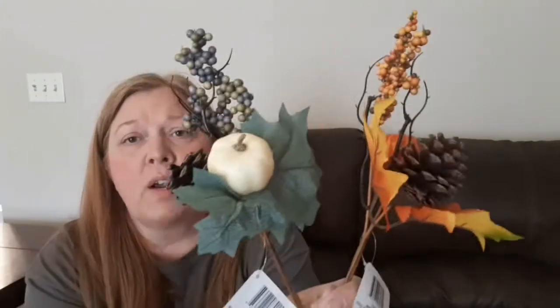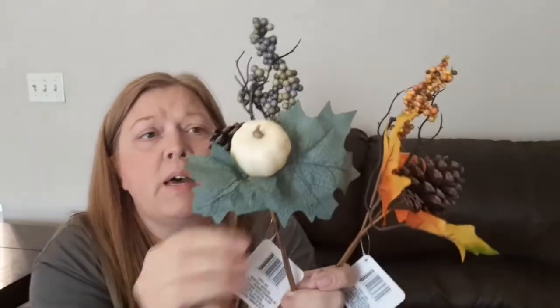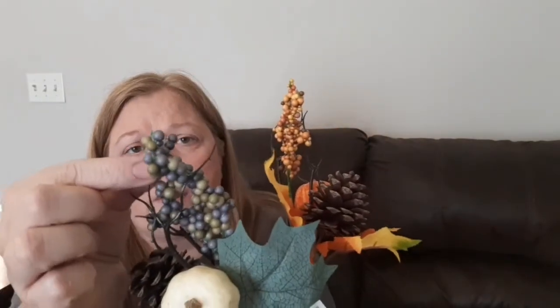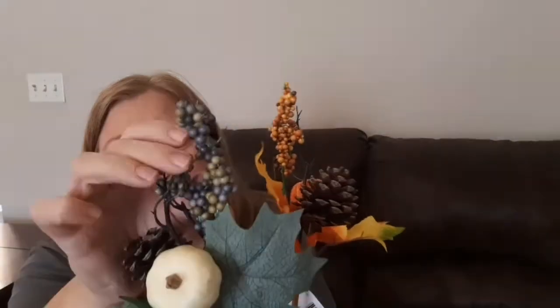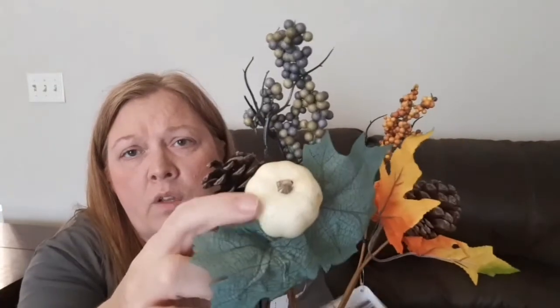The next things that I found are these picks. Now, these are really nice. I was trying to find another one like this with the white pumpkin on it. This was the only one they had. This has got a lot of hot glue strings on it. But I just thought these were so neat. And I've never seen anything like these before. And I liked that these little berries that are up here are sort of a muted gray, green color. And then it's got the little white pumpkin and then a pine cone back here.